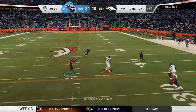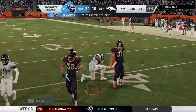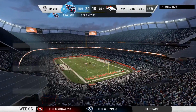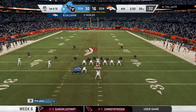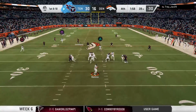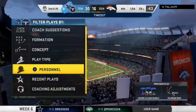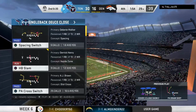On 3rd down, Mariota. And he locates Walker, complete. Titans gain of 12. 2 minutes left to play in this football game here on EA Sports. So the Titans in possession of the football. And you'd have to figure they're just looking to burn these final 2 minutes away and get out of here with a victory. Nowhere to escape, and he goes down. And quickly, we're going to get another stop here with 1:54 left as they call the timeout defensively.